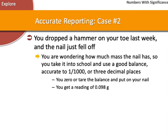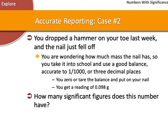0.098. Take a moment to determine how many significant figures this number has and write the number in scientific notation. Pause the video and proceed when you have done this.